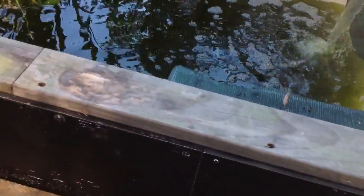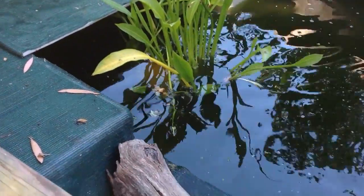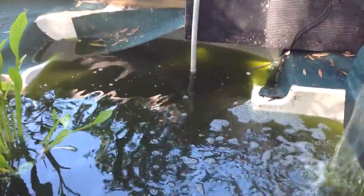We also added these extra side bits onto the top. It's more sturdier around the sides, and also ensures the turtles actually stay in, because one of them almost escaped the other day. So that's the turtles and the turtle pond.